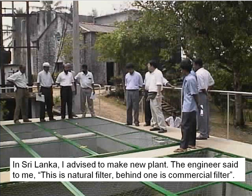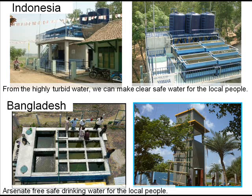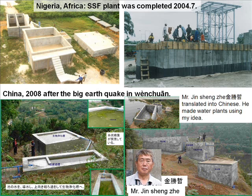I went to many countries. In Sri Lanka, I advised to make a new plant. The engineer said to me, this is a natural filter. Behind it is a commercial filter. In Indonesia, I advised to make a new plant for the local people. In Bangladesh, I helped to make a new plant, which provides arsenic-free, safe drinking water. In Nigeria, in Africa, a new slow sand filter was completed in 2004. In China, in 2008, after the big earthquake in Wenchuan, Mr. Jin Chen Che made a new slow sand filter plant using my idea.